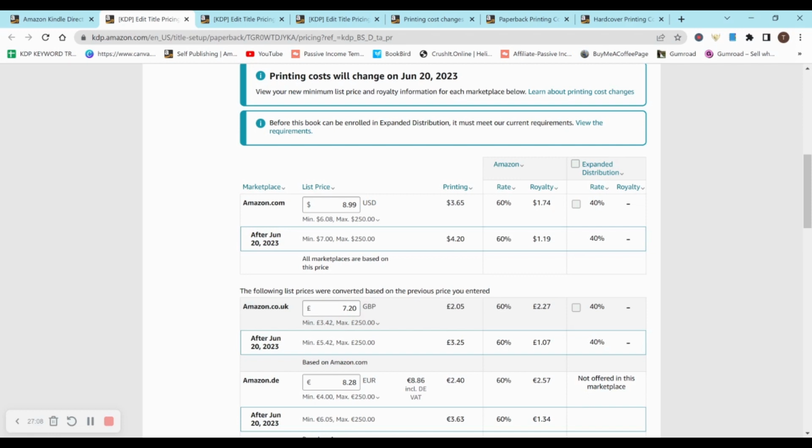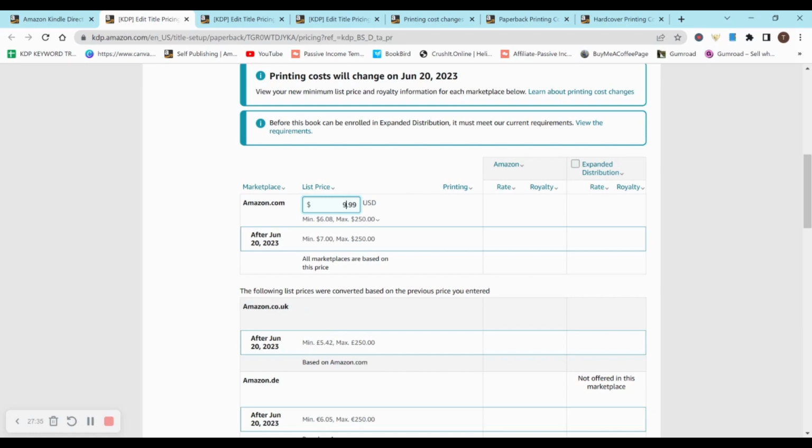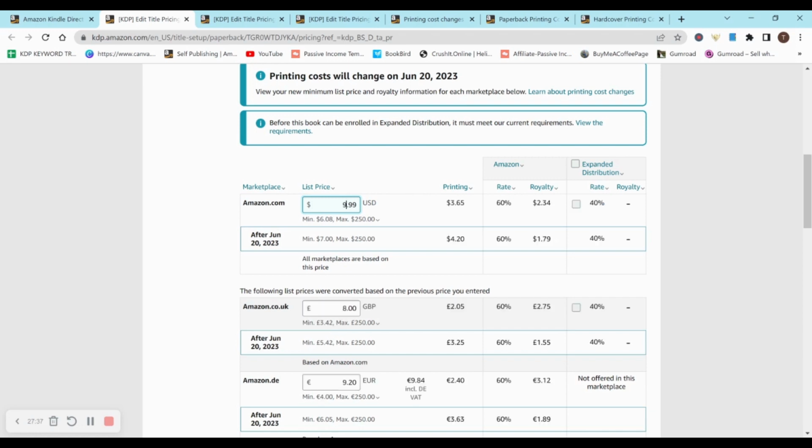But if you up your book by $1, then it should still sell, in my opinion. At least when I'm buying something, if I really want it and it's good quality, $1 is not going to be shying me away from it. So I think that this is going to be okay, and this is definitely going to impact my prices on my books. And it does state that if I do the $9.99, I'll go back to it, that I would be making, let's see here, $2.34, and instead I'll be making $1.79.